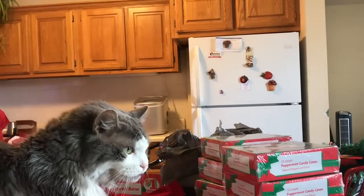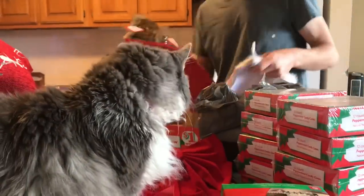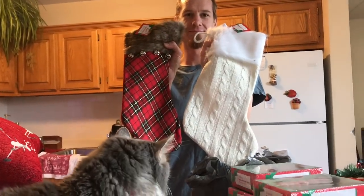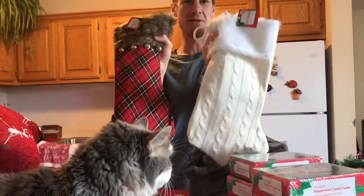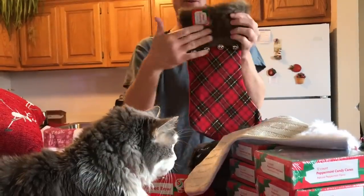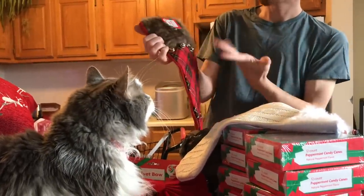Bring the stockings back. Oh. That's his and that's hers. Aww. This looks all snowy and clean. I like that. This looks like a girl's boot anyways. Yeah, it does. That's nice. This reminds me of reindeer fur. Yeah. With the bells. Yeah, actually. Reindeer.